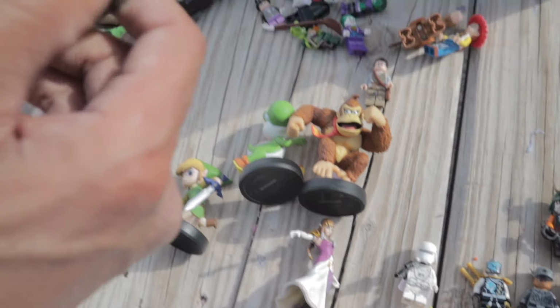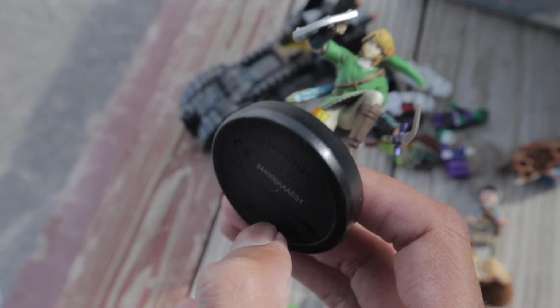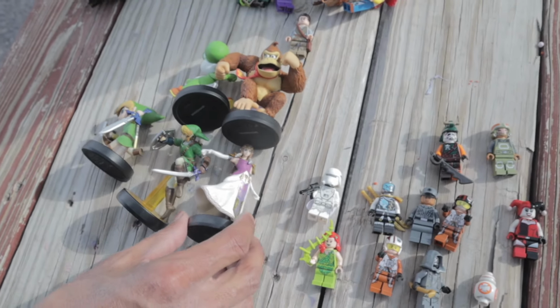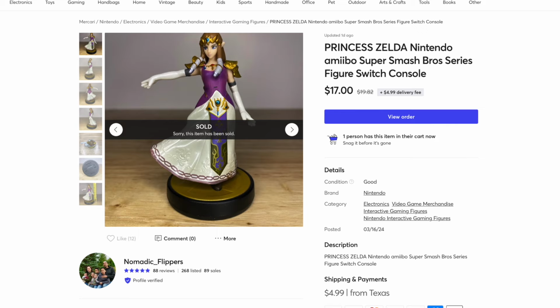And these are Amiibo, I think. I've never bought these either, but when we did a quick search on eBay, those were selling pretty good. So surprisingly, these did pretty good for us. These sold before any of the Lego minifigures.